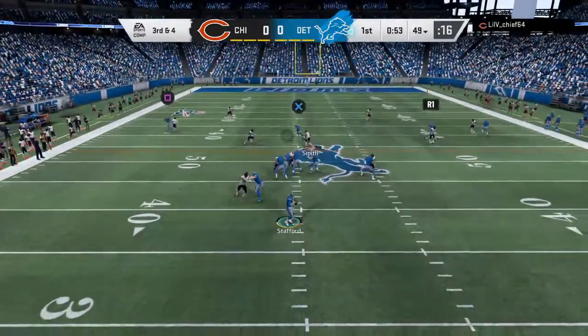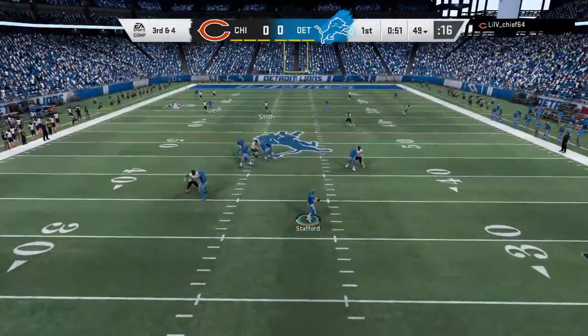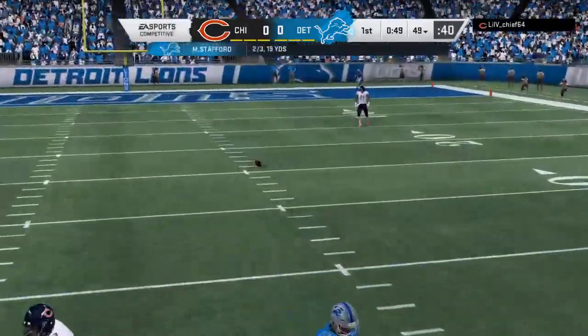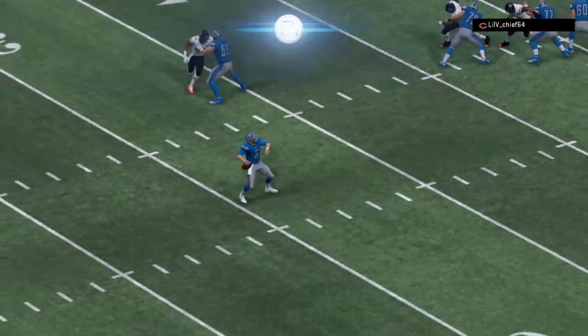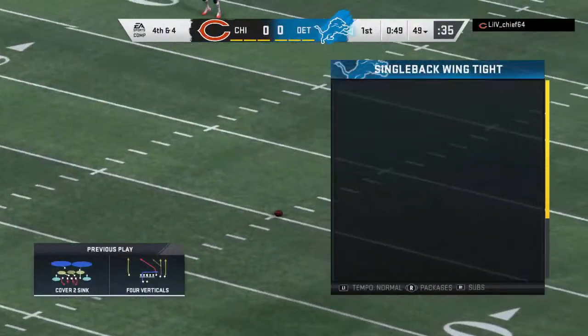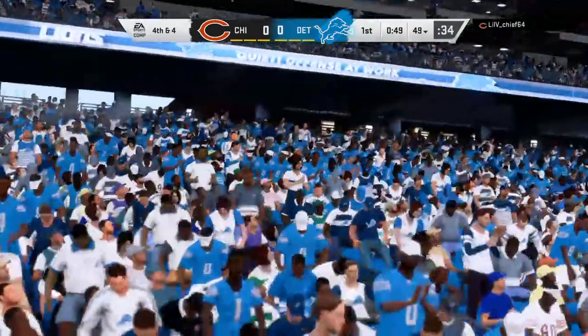From the gun on 3rd down, Stafford. And that is incomplete. The touch and time are critical for those types of throws. He put a lot of zip on that one. Needed just a little bit more finesse trying to get it to his back.